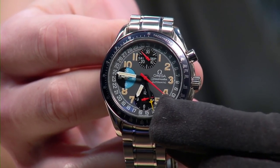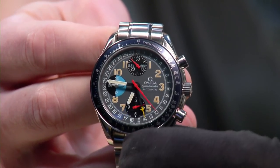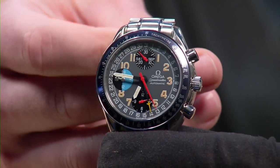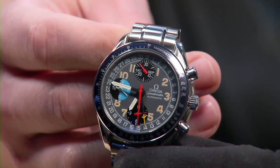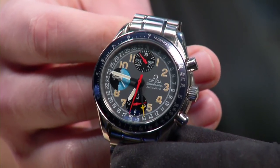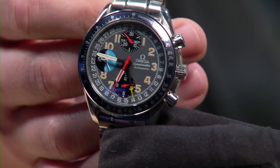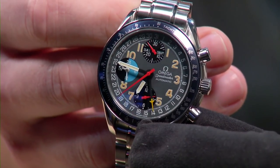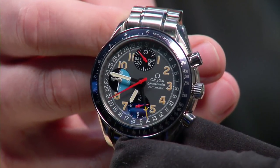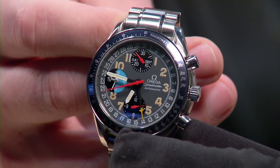It has a radial date. It has a day. It has a month. It has a 24-hour dial. It has a real tritium patina dial because this one was made in the late 90s. This is what Panerai wished its fake patina dials looked like. Ecru gorgeously faded, and even the hands match. The hands are also faded tritium.